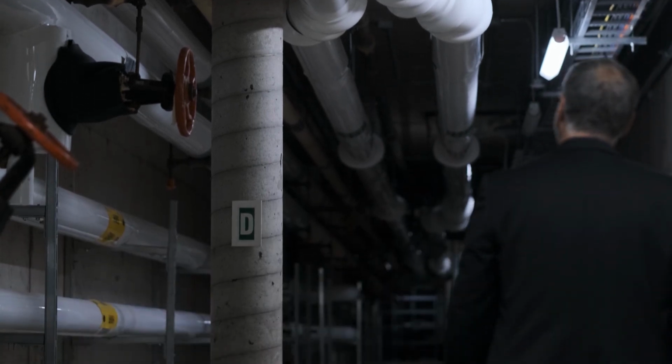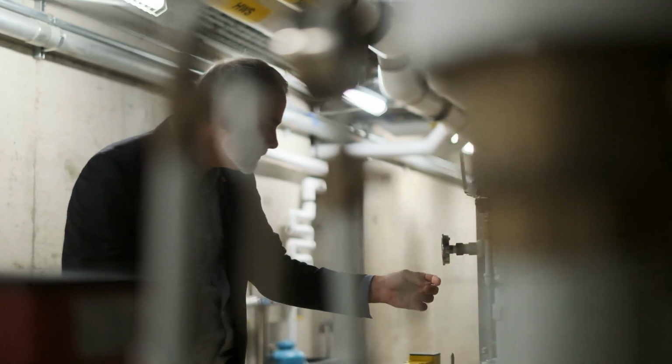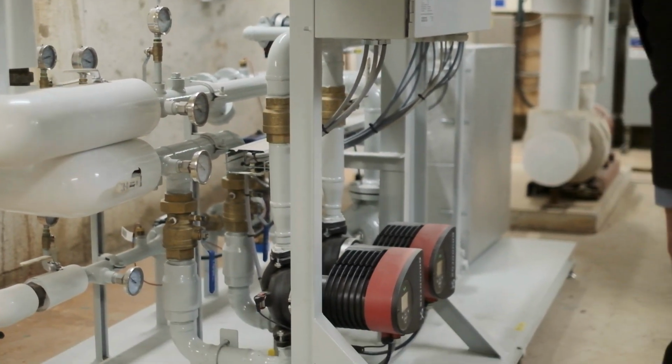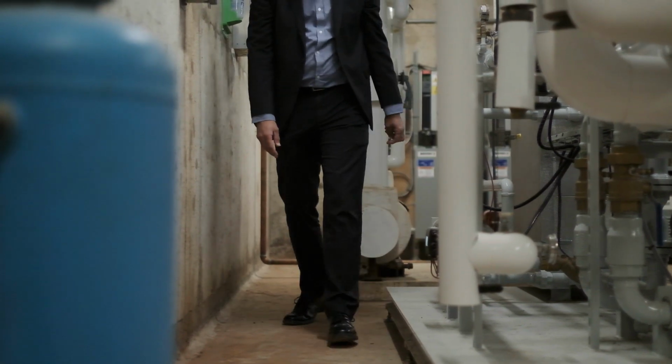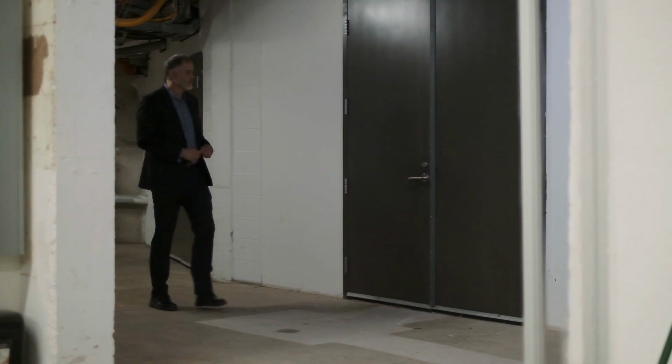Prior to the switch to district energy, the college's steam plant was losing about 65% of the heat it generated. Following the conversion to the hot water system, natural gas consumption was reduced by 20%, which equates to an annual carbon reduction of 530 metric tons.